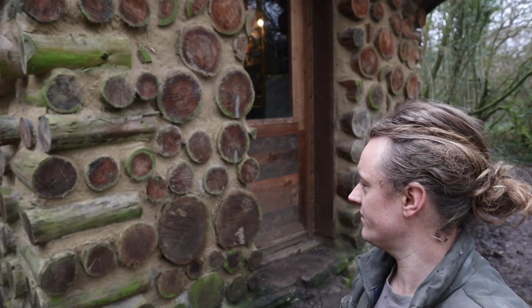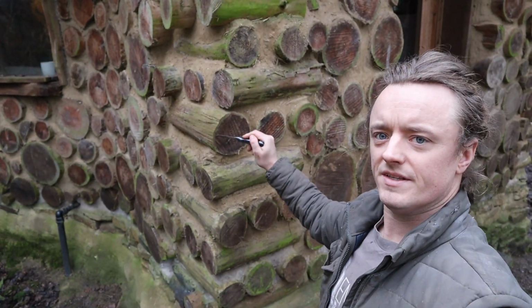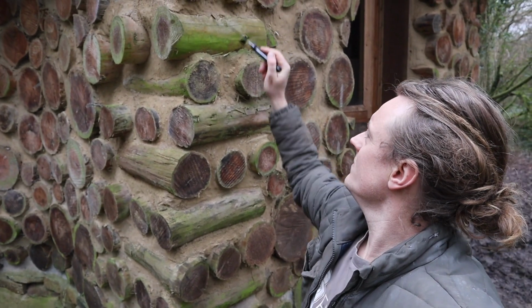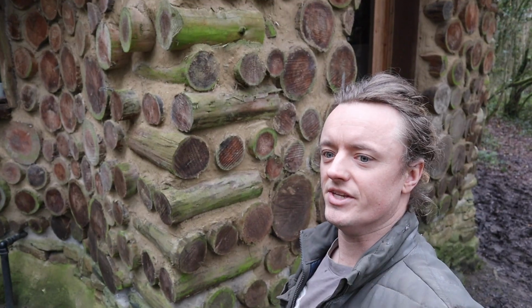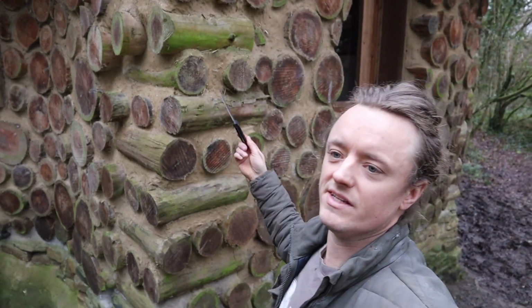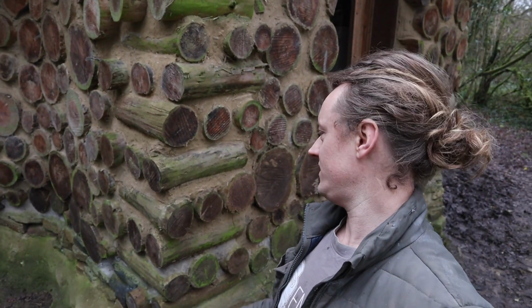So we're outside, everything's holding up well. There's no rot at all. All the logs are still hard. For some reason people have it in their head that if you use wood with end grain showing, it will immediately rot and disintegrate, and the whole world will just fall apart, and it's just not the case.